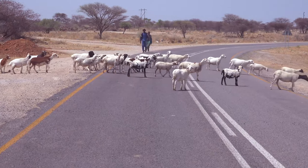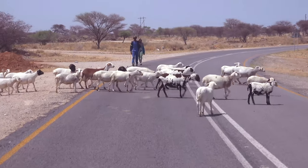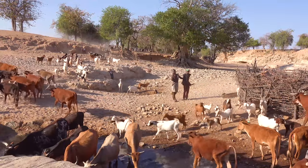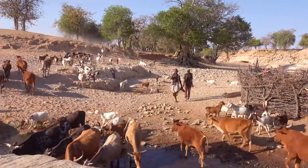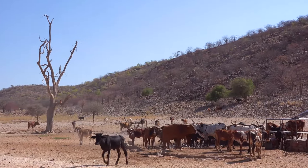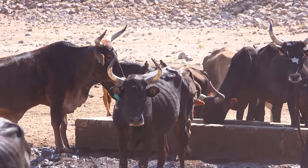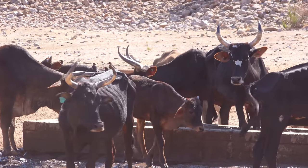Much of Namibia's income today comes from livestock grazing on about 4,000 cattle, sheep, and goat farms. About a third of these are black-owned and produce some of the finest livestock in Africa. The land is notoriously dry, less than 7 inches of rain per year. And yet somehow, through proper grazing and water management, cattle herds survive.